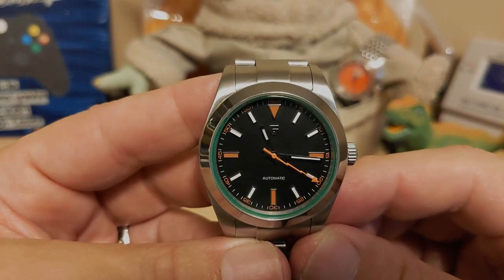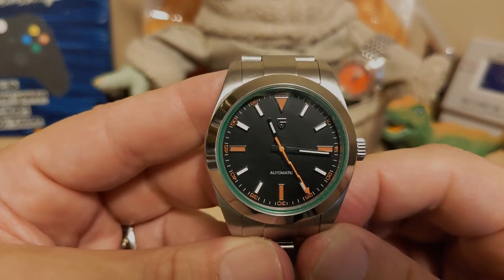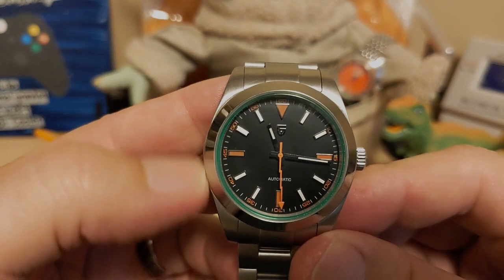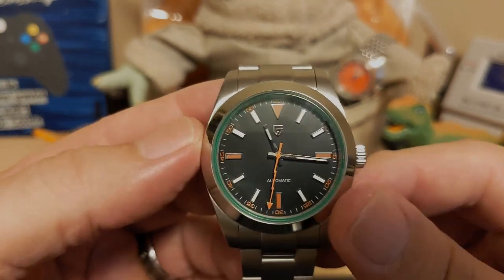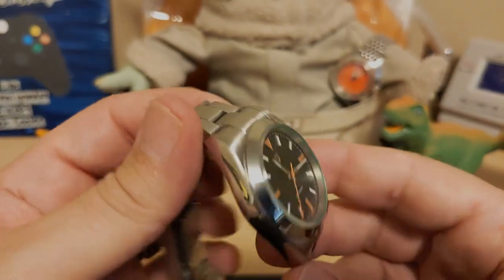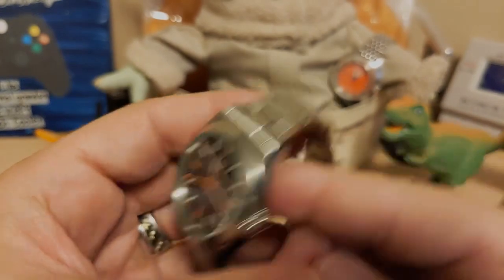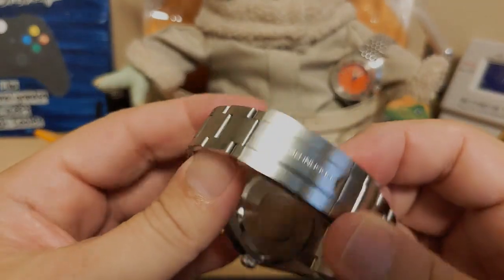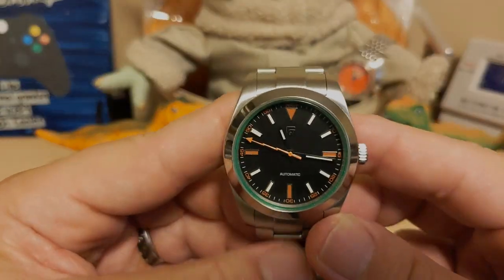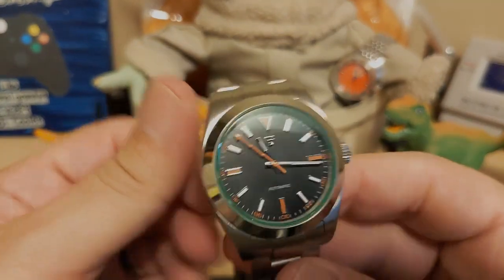What are my gripes and groans? Well, the lume is pretty substandard, especially the hand lume. It's a lot worse than the orange index lume. So I really wish they would have done a better job with the hand lume. Other than that, there's really not that much to complain about. I mean, everything else of it just works. So I usually try to pick 3 gripes and groans, but if you like the looks of a Milgauss, I don't really know what else to complain about.